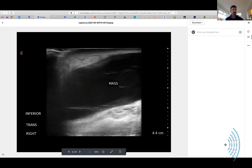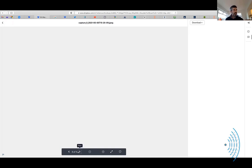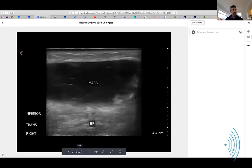The other bits of the picture, where it's all nice and round, you've got structure in other places. What do you call this, John? Not a mass. What do you call this on your report? I would say there is a large collection, a not completely encapsulated collection, in the subcutaneous layer. But you wouldn't say a large collection of blood or blood products? That comes in the next line.